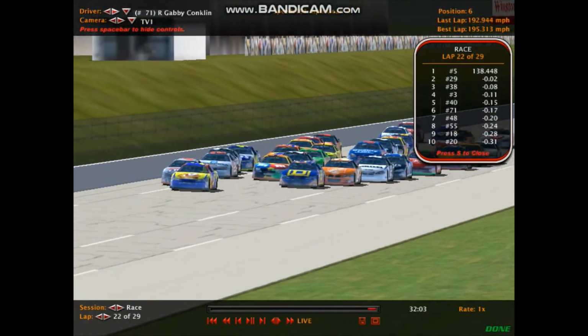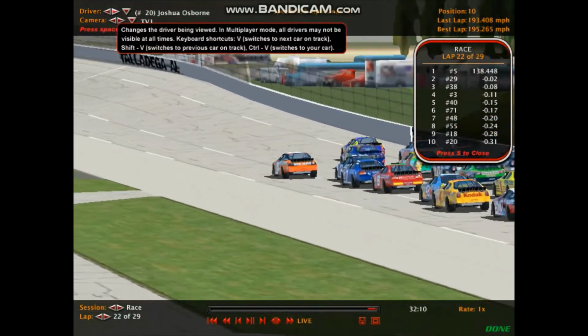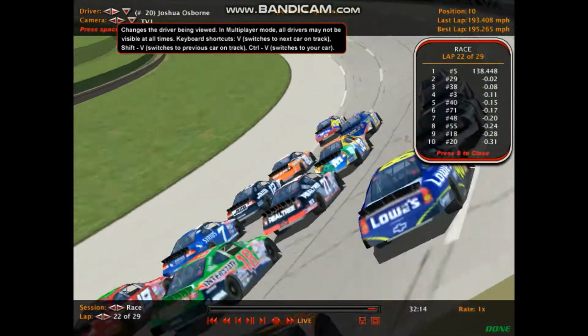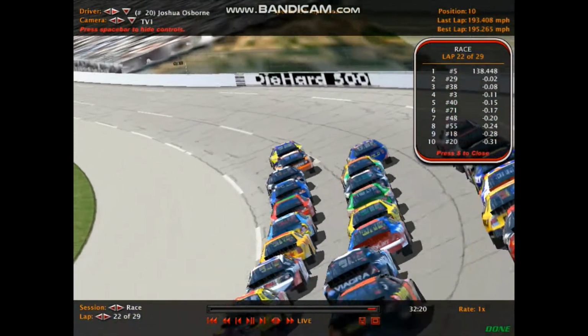Down the backstretch she comes here. Quentin Moore. The 55 car dives inside. Nope. Here comes Osborne. We're going to make it 3 wide for second place, and he's got it, I think. And he does. Now he's got a beat on Seth Cole in car number 5.